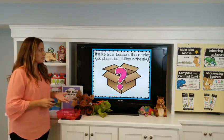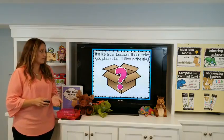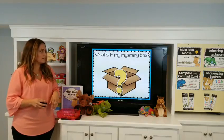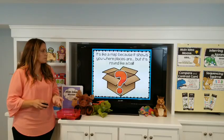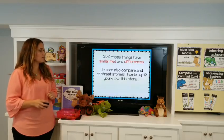It's like a car, but it can take you places. Because it can take you places, but it flies in the sky. Oh, it's an airplane. Then I have a few more like this, and have them turn and talk and take guesses, explain why they think it's what it is. And all of those things have similarities and differences.